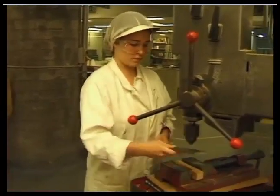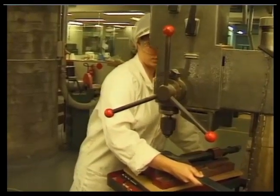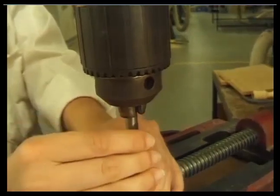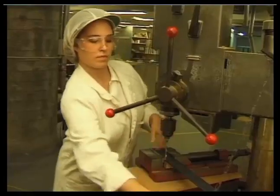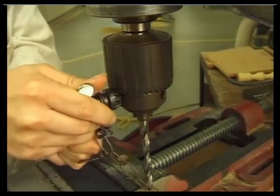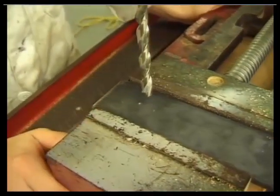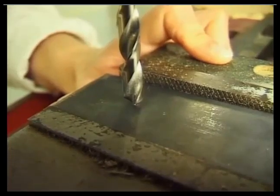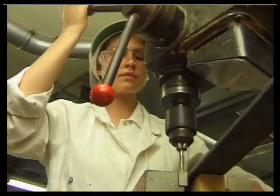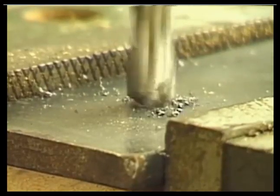With a bench drill, you have to hold the job steady or it can spin around and cut you. After you've tightened the chuck, make sure you remove the chuck key before turning on the drill. Otherwise it could fly out and hit someone. A centre punch mark will stop the drill wandering. Be cautious with all metal shavings. They can be sharp and hot.